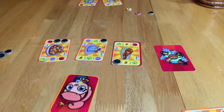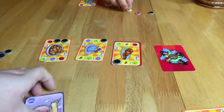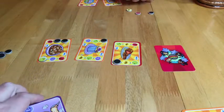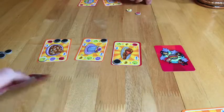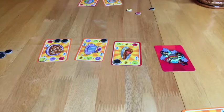Purple. You're correct, but I didn't have the option to do that. No, you did. Did I? You have the option to play purple. You're not going to get any value out of it. You have to play a card that fits that. So retake. Oh, come on. You're just saying that because you lost. Because I won that one.